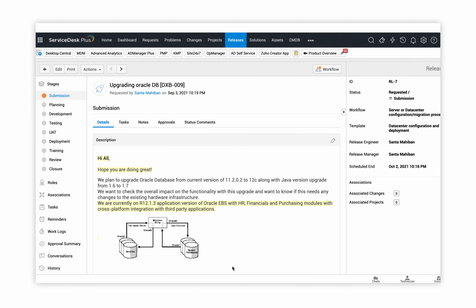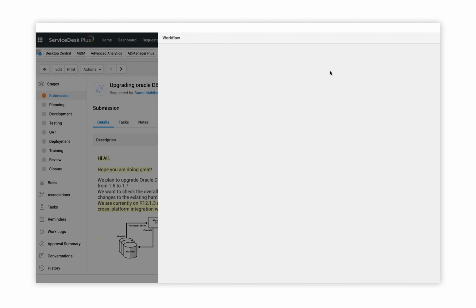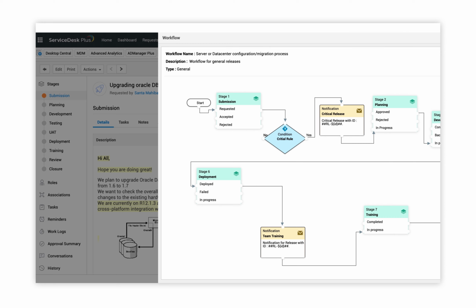Now that my release is created, it has all the details that are required. This release now has the workflow mapped. So anyone who needs to know how the release is going to progress can refer to the workflow and navigate accordingly. If there are any errors, they would be marked in the workflow, and you can also check the history tab of the release.